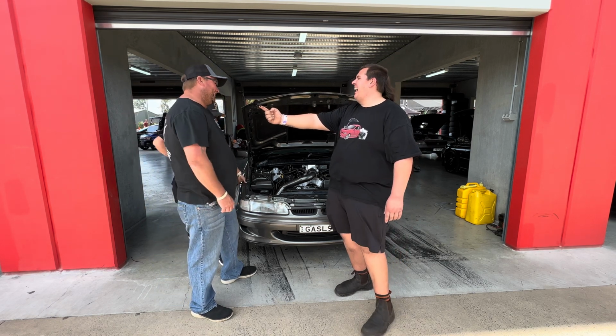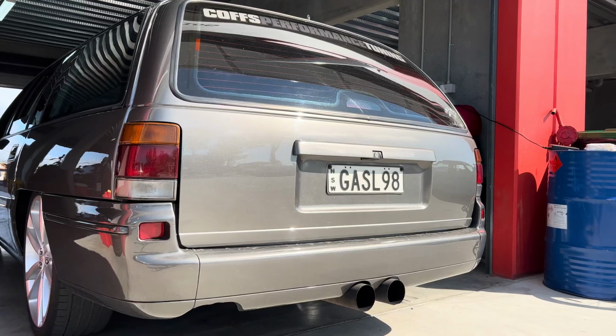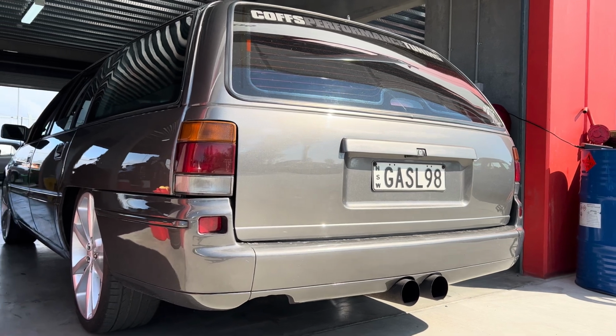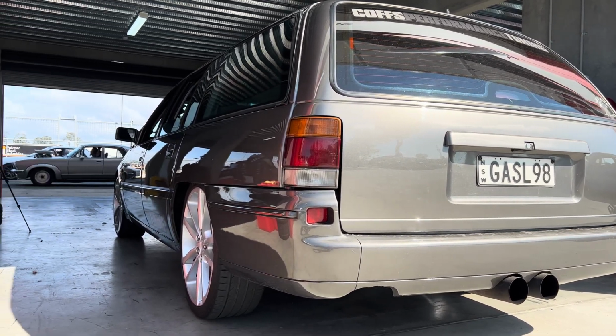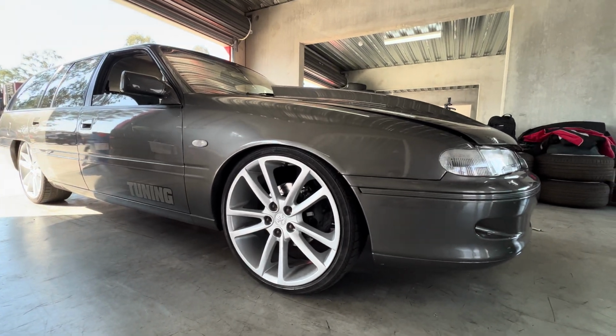So it's an LQ9 cast iron 6 litre with a Vortec V3 Ti trim blower on it. Makes just on 700 horsepower at the tread. It's got a Haltech computer in it, Turbo 400 and a Borg-Warner diff.